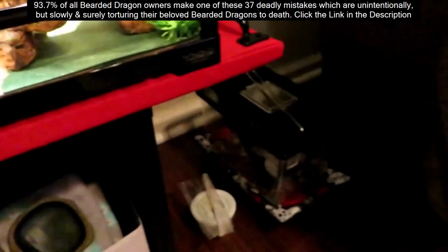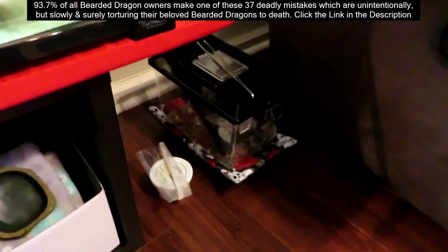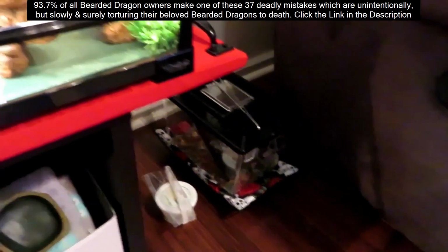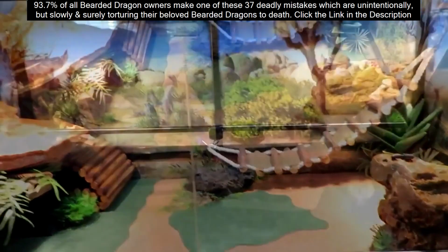So his crickets and his worms hang out over here, and we dust those off with calcium to supplement his calcium intake. So everything he eats gets dusted because he's very picky and he won't eat it unless it's dusted.